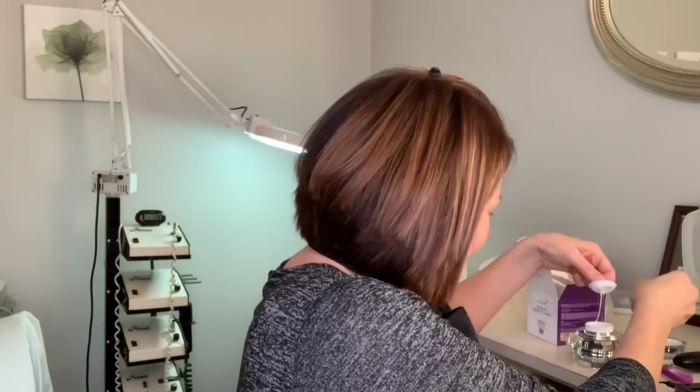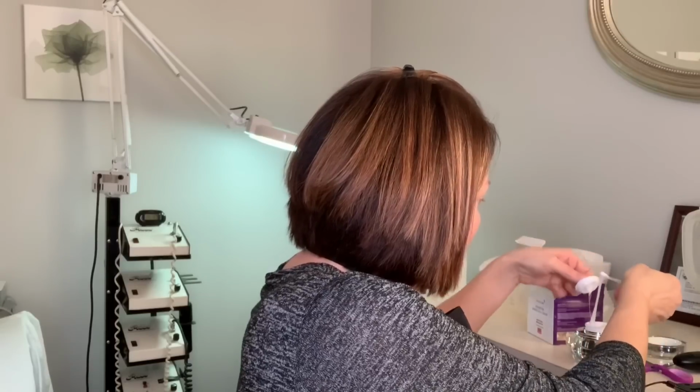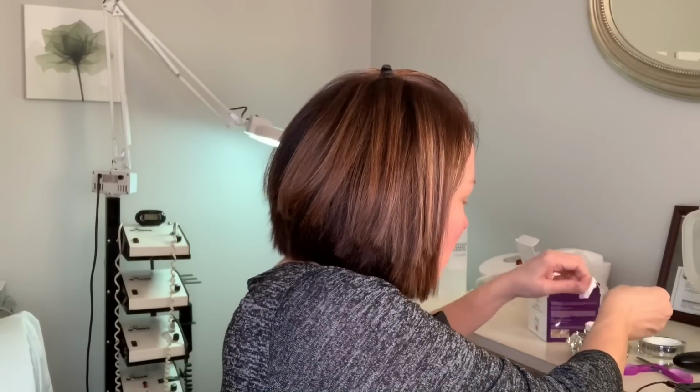Sculplla H2 Promoter Repair Cell Cream, wow, that's a mouthful, is a high-performance multi-benefit cream for all age correction, helps visibly firm and tighten skin, as well as reduces wrinkles, improves skin texture with intense hydration. Okay, all right, let's give it a try. Oh, I don't know how much of this I use. It's really interesting. Oh, I feel like that's a lot.